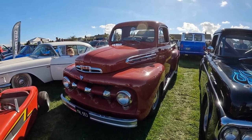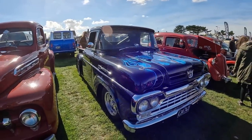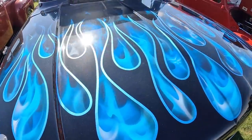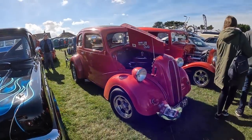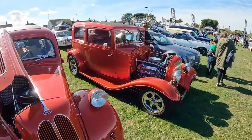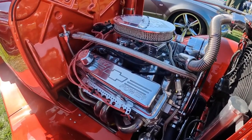Check out this really cool F1 Ford pickup, parked next to this really cool F100 pickup with some sort of airbrushing on the bonnet. Parked next to that, another sit up and beg pop. Got a V8 in the bay. And parked next to that, what I think is a Model Y, also with a V8 in the bay. This one's a Chevy lump.